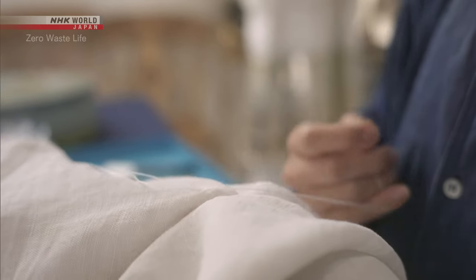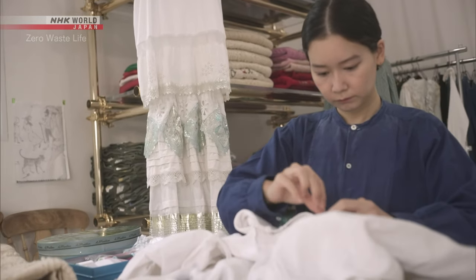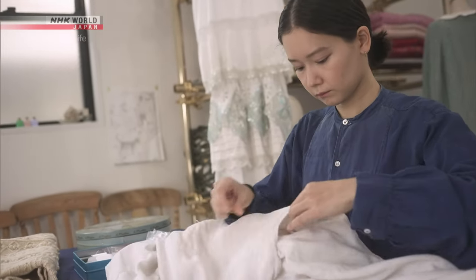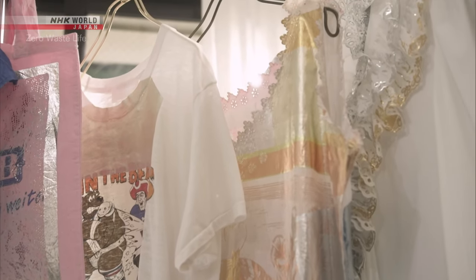Since ancient times, the Japanese have believed that a life force resides in all creations. Valuing and caring for the things we use, a zero-waste life. Pointing the way to better living for a new era.